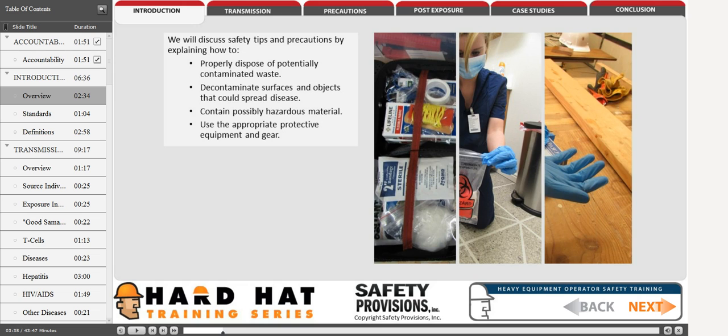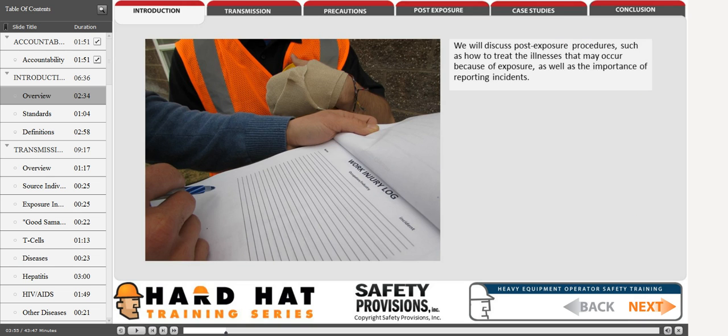We will discuss safety tips and precautions by explaining how to properly dispose of potentially contaminated waste, decontaminate surfaces and objects that could spread disease, contain possibly hazardous material, and use the appropriate protective equipment and gear. We will discuss post-exposure procedures such as how to treat the illnesses that may occur because of exposure, as well as the importance of reporting incidents.